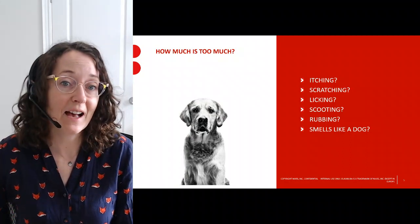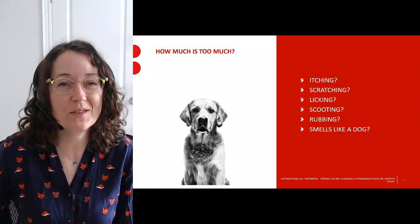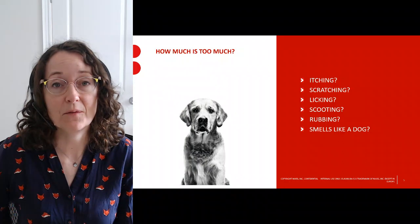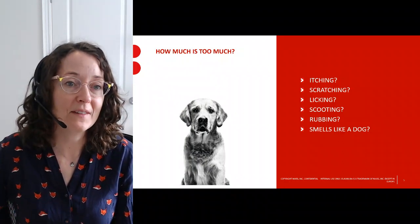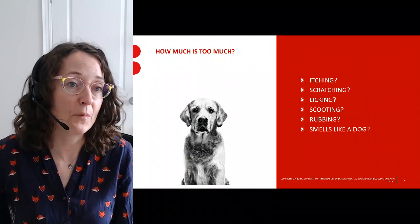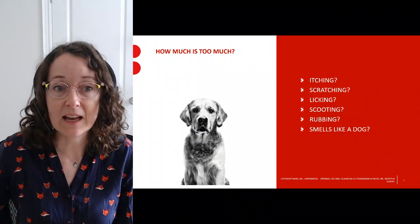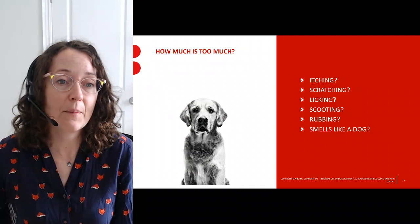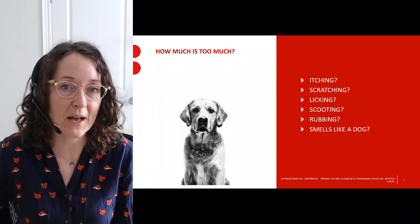Well, yes, like us, all pets need to occasionally scratch and itch, and most don't like being wet. But if they are rubbing and itching enough that you really notice that it's happening and that they're doing it, it may be a sign of a skin sensitivity. So something to keep an eye out for would be this itching, scratching, excessive licking. Sometimes it presents as scooting on the floor, rubbing their whole body, or sometimes it's just a persistent doggy smell.